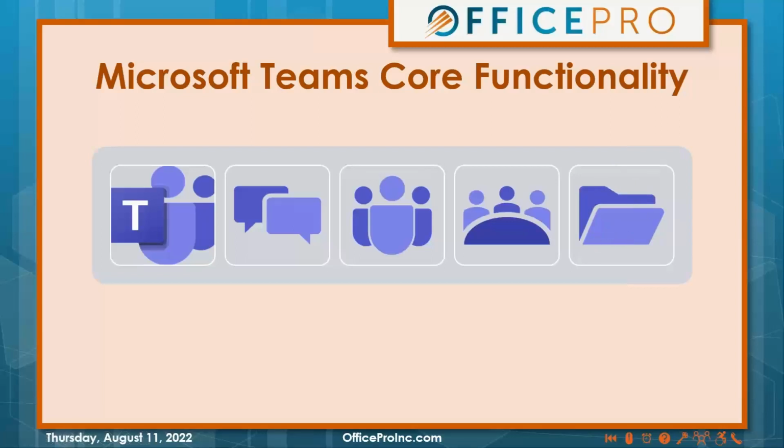So what we're going to do today is we're going to go through each one of these categories and discuss what are some of the latest updates in Teams for each category. Let's start off with the Teams app itself.